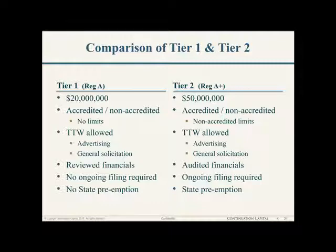So those are the key differences between a Tier 1 and Tier 2. If you're a non-reporting company, obviously do the Tier 1, collect enough funds to start your PCAOB audits, get those done for 2 years, and then move up to a Tier 2 Reg A+ as quickly as possible.